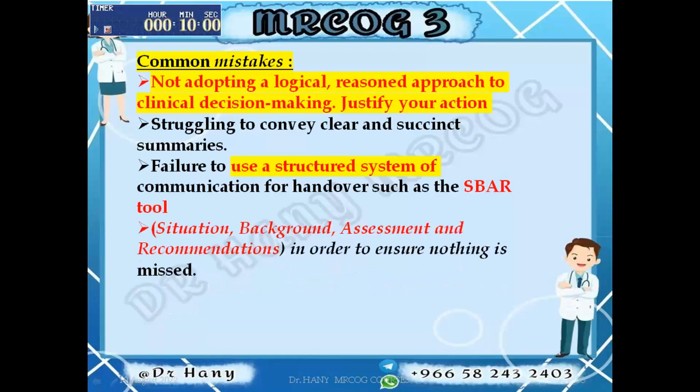Situation awareness: I am Dr. Hani in the labor ward, speaking to you about a patient who has symptoms and signs of preterm labor. Background. Assessment: I have examined her. She has frequent abdominal contractions, 3 per 10 minutes. Her abdomen is tender, and I have checked her blood pressure, pulse and temperature, and her VE examination is about 3 centimeters. I recommend to give her betamethasone and tocolysis. I will not give magnesium sulfate until 4 centimeters, when she is in established labor. This is how to inform my consultant about a case of preterm labor, using the SPAR tool.